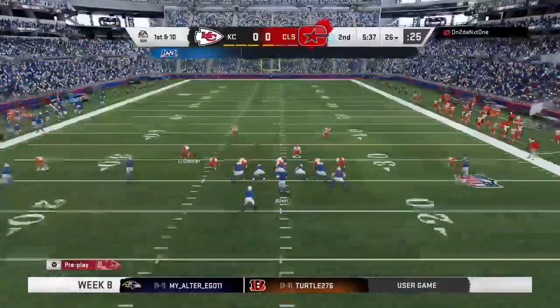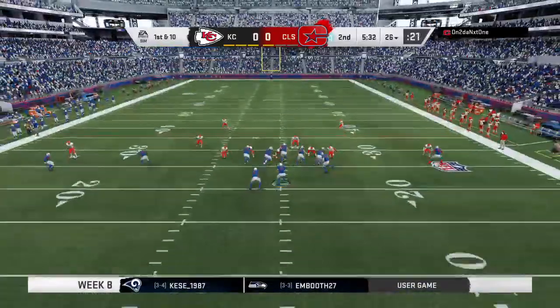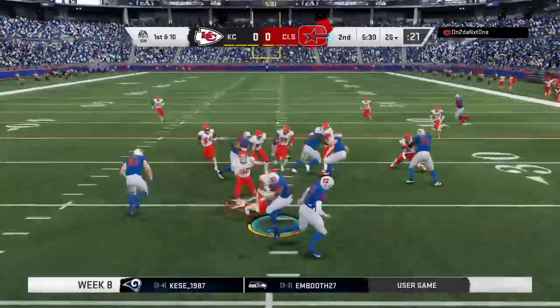40. Mike, 44. Don't let him breathe. Don't let him. They'll run on 1st down.